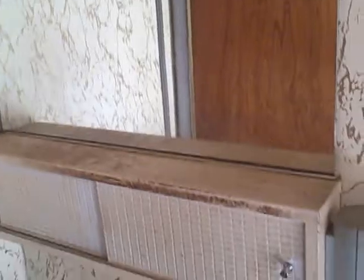Bathroom caulking has to be done. I think even though it's pretty ugly, we're going to recaulk the tub and all around. I think we can save that. Get rid of that wooden toilet bowl. And then we're going to do some painting in here to spruce this up.